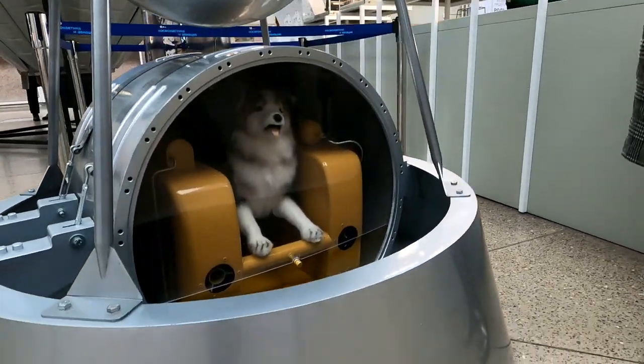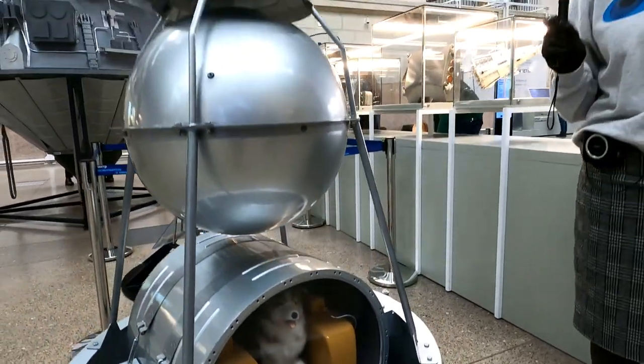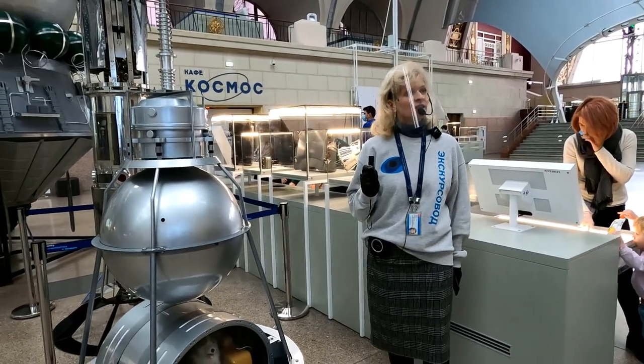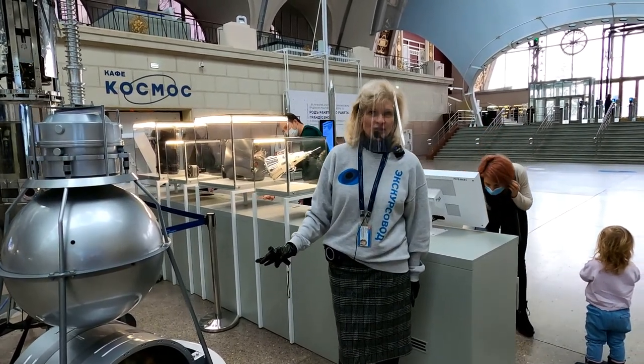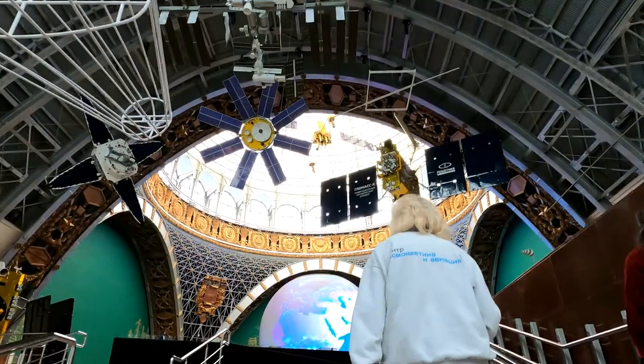One month after the first satellite, in November 1957, the second satellite was launched, and it carried a passenger on board. The dog, named Laika, was the first living creature in orbit in conditions of zero gravity.